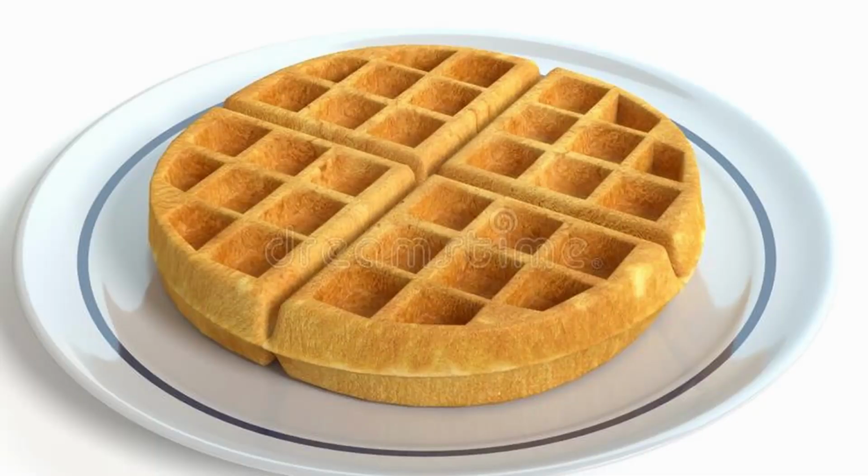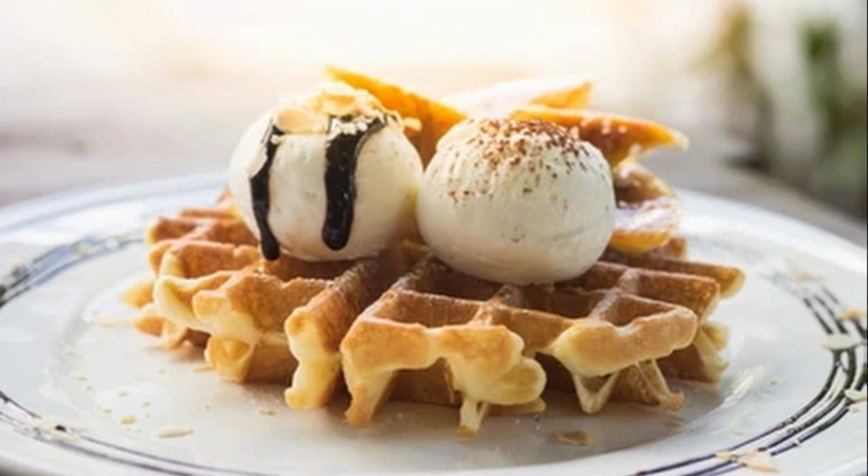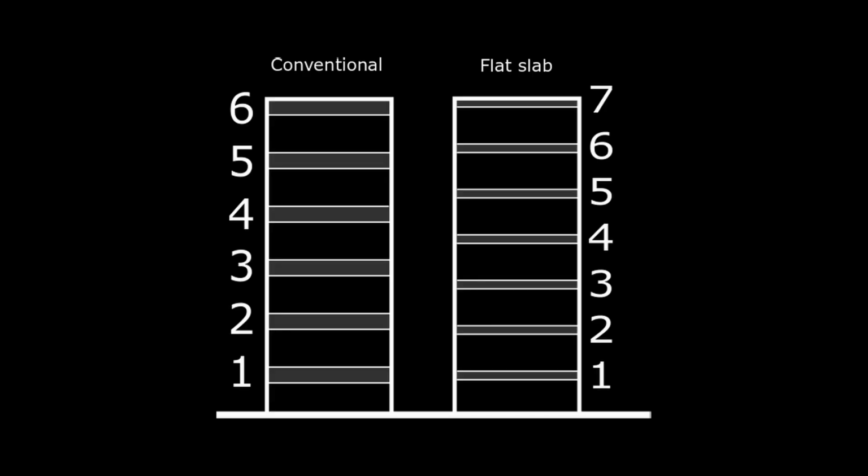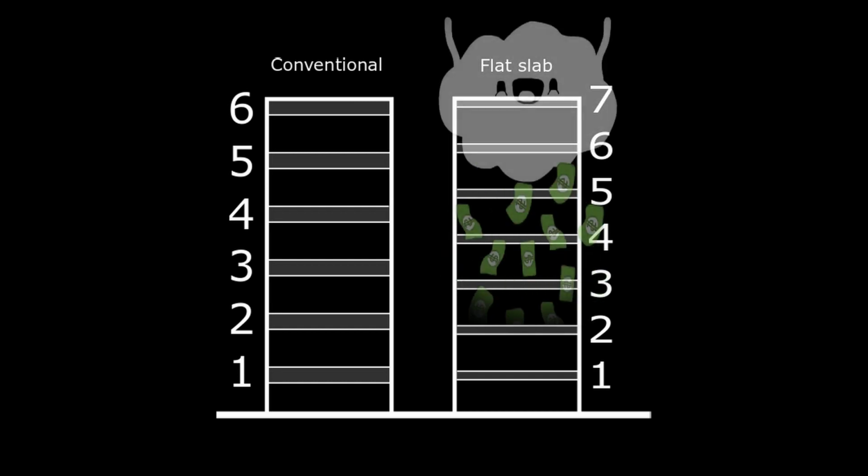Flat slabs come in a variety of flavors like plate, waffles, vanilla, capitals, and drop panels. Flat slabs are great because they minimize depth, thus wasting less of the available building height. This matters for permits, this matters for earthquakes, and this really matters for real estate.